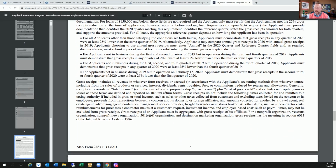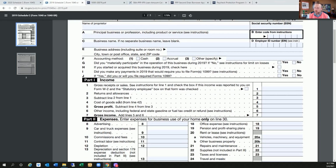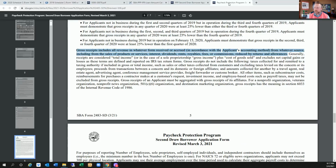And when we're looking at gross receipts, it includes all the income in all forms, right? From the sale of products, services, interest, dividends, fees, commissions, reduced by allowances. Okay, so what they're indicating is that gross receipts is these items less your returns and allowances. And this is as it references the 25% decrease.